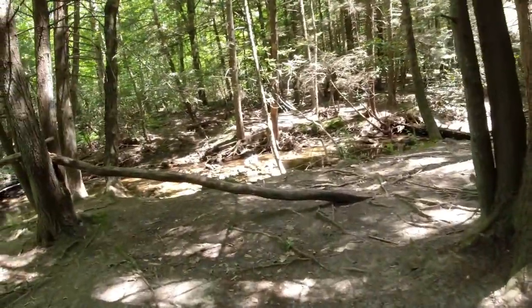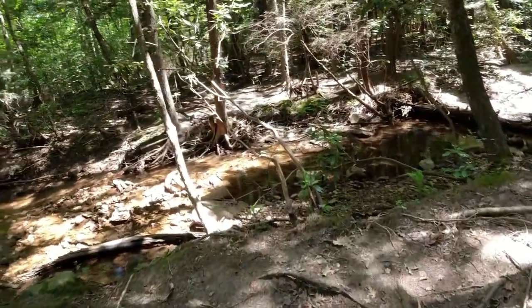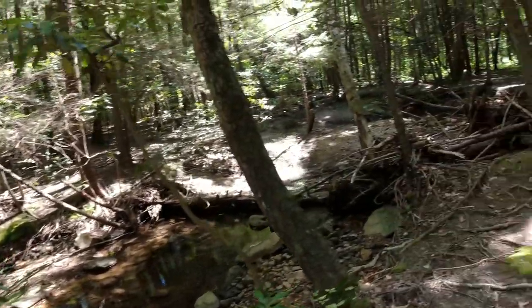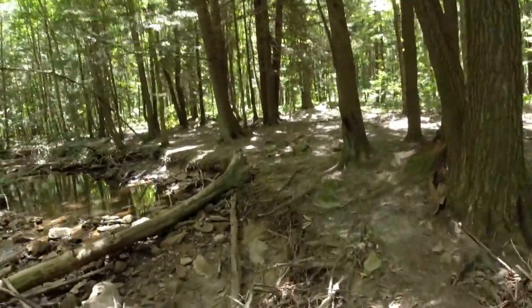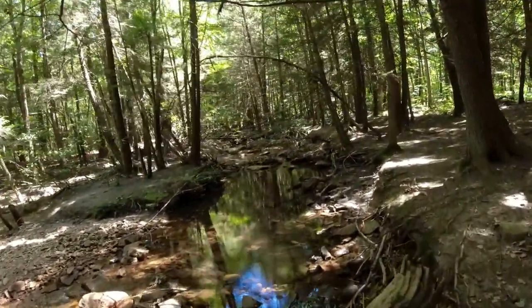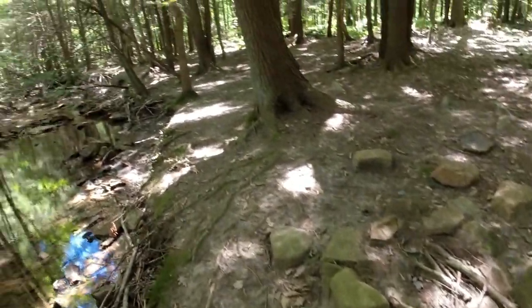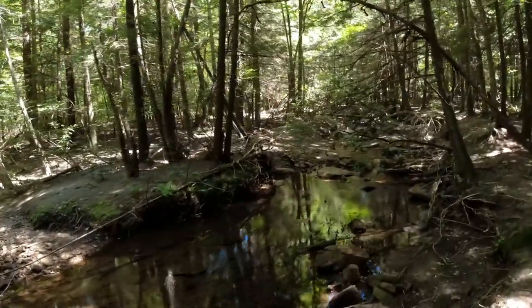And there's not really a whole lot of obstacles other than just the roots and the rocks. This water is really nice and clear, which rightfully so it should be because it's coming from a reservoir. So here's a little pool area, not deep enough to swim in, but there's a little fire ring too, so people have been back here enjoying this area.